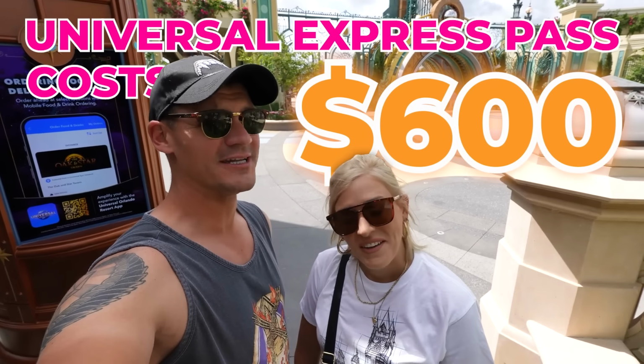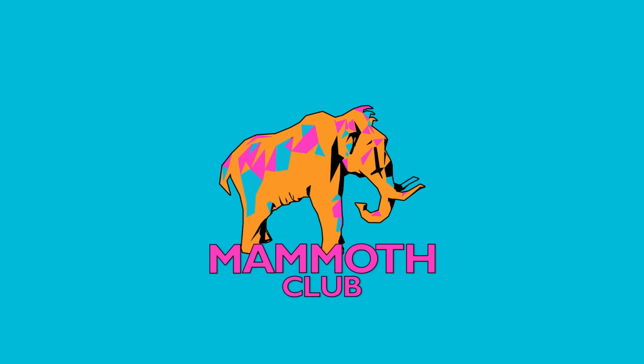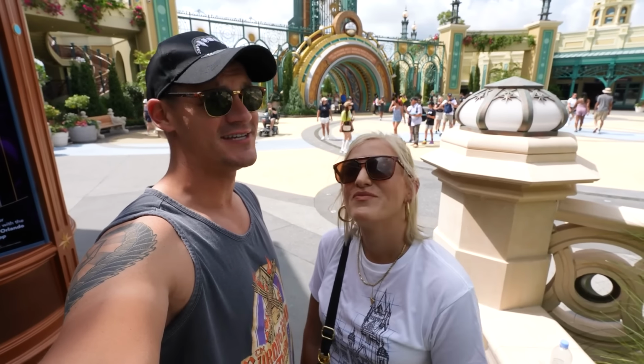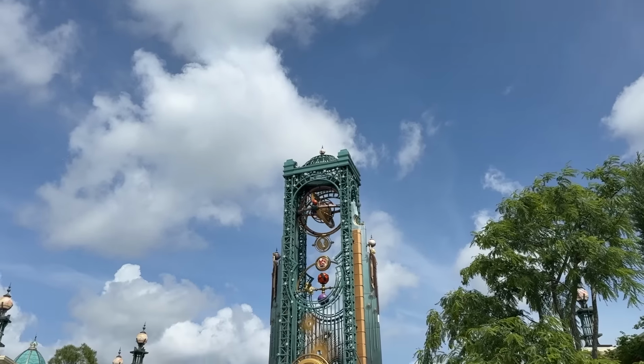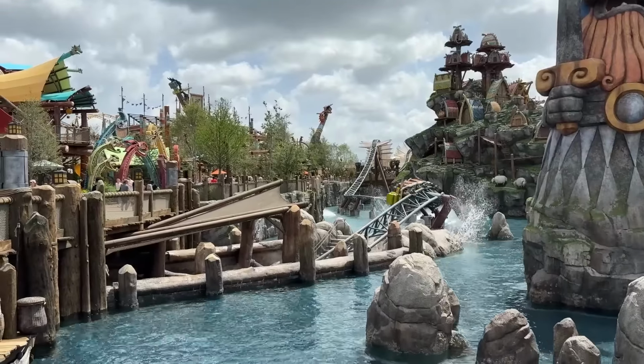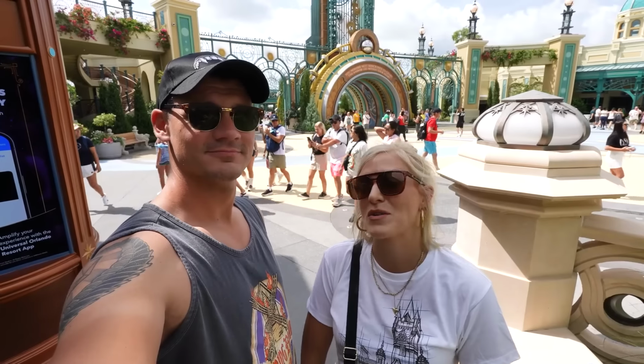Express costs $600 today. Let's see if it's worth it. Hey there, Man Fam. We are here at Universal Epic Universe to put Express Pass to the test. Express Pass is Universal's version of a skip-the-line service, and it's quite pricey. But with several attractions already having multi-hour long waits, we are here to put it to the test and see how much time you really save.